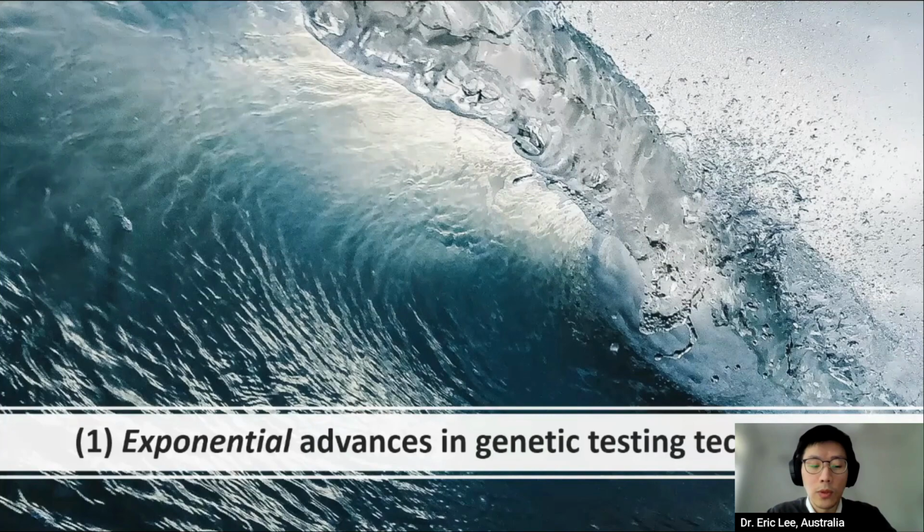So it's not that we started off with 3 genes and now we can test 5 or 10 genes. It's not that sort of incremental improvement. We can actually test hundreds of genes all at once. And we can even, if we wanted to, test all genes that are known to cause recessive conditions. And that's thanks to technology called next generation sequencing or massively parallel sequencing. Yes, these tests do cost more, but these test costs are going to continue to decrease over time. So there's really been a paradigm shift in terms of what's technologically possible and feasible.